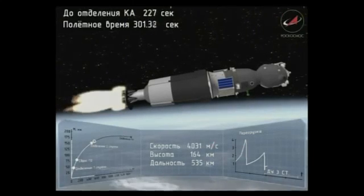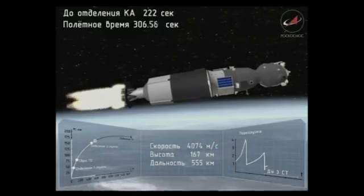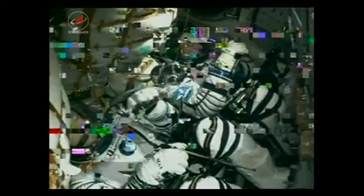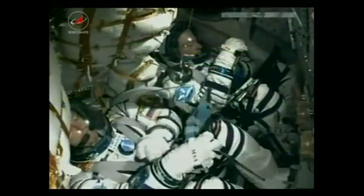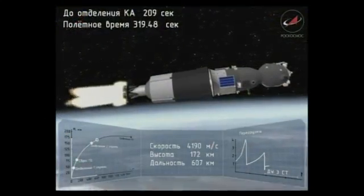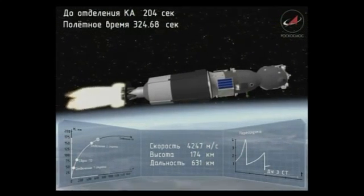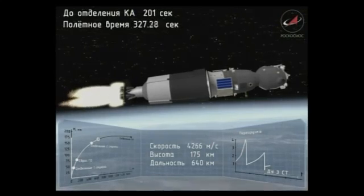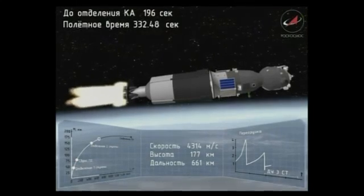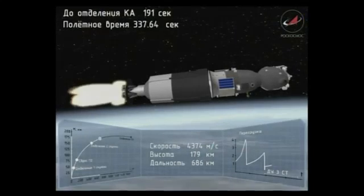And confirmation the second stage has separated successfully. We also saw the separation of stage 2, and everything is nominal on board. 310 seconds. And so at this point, the second stage has dropped away. The core booster separates at an altitude of about 105 miles. The Soyuz spacecraft is now being propelled by the single engine of the Soyuz's third stage. That's going to provide 67,000 pounds of thrust and burn for about 4 minutes and 2 seconds.